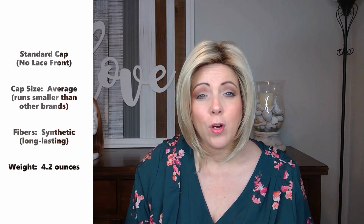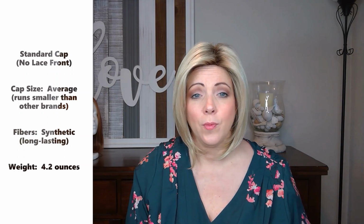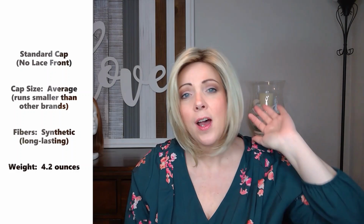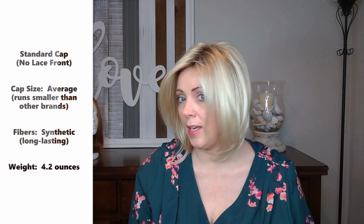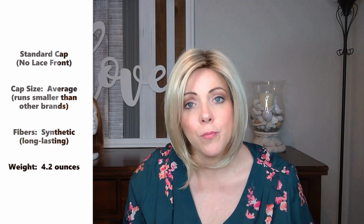Hailey weighs about 4.2 ounces, so she's not super light. And with the weight of it and with the permatease, especially up here on top, and it having a closed cap up top, I will say she is a warmer piece. It's not the coolest wig that I've tried, but I think it's a great winter wig because it keeps you warm. But if you don't like wigs that are hot, you may want to consider whether or not you want to get Hailey. I don't find her uncomfortably hot.